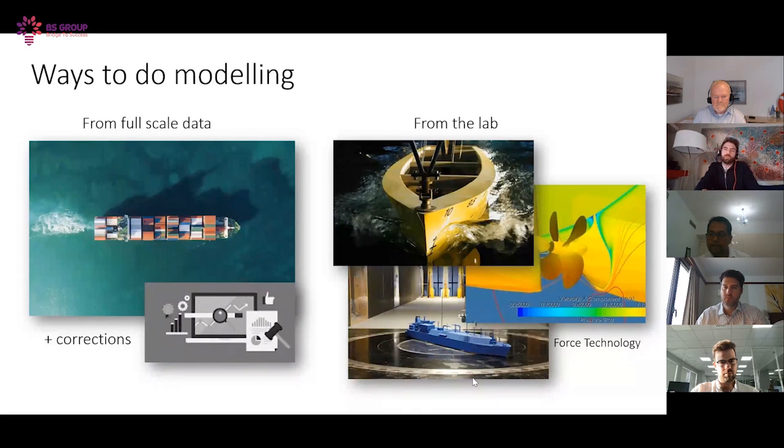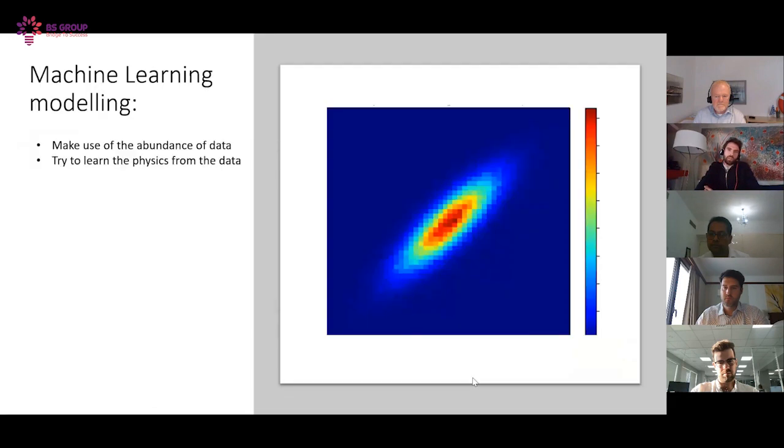But we have the modern ways as well. One can ask, what about all the data that are connected? Can we use the machines to learn from the data that we have in abundance? So yes, there are good trials on learning from the data. The machine learning models that somebody can apply are trying to learn the physics from the data itself. They don't know it before, so they need to learn it themselves.